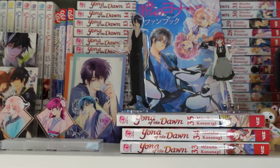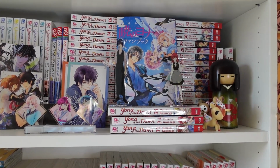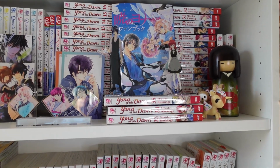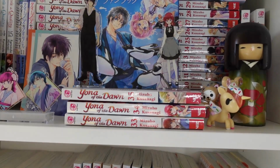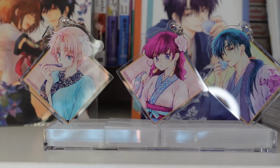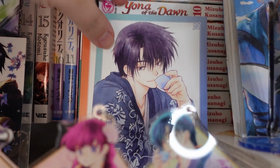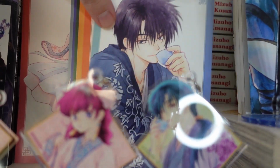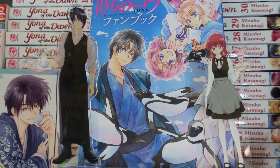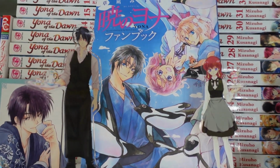Then we have my Yona of the Dawn collection, which is taking up a lot of space and needs to be solved because I'm running out of room. So I'm completely caught up on Yona of the Dawn. Some extras I have. These are from a collab cafe that I ordered from, these keychains. I have a postcard set of everyone. So I think I have a video about this, so you can go check that out. And then I have these cafe acrylic stands of Hak and Yona, and they're so, so cute. Then of course the Yona of the Dawn fan book.